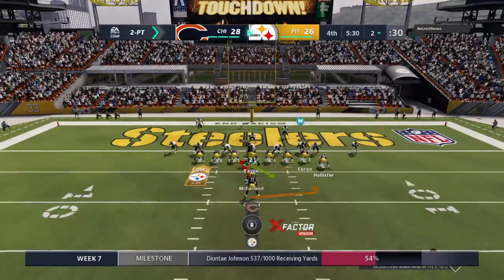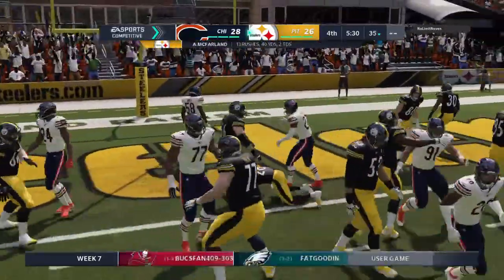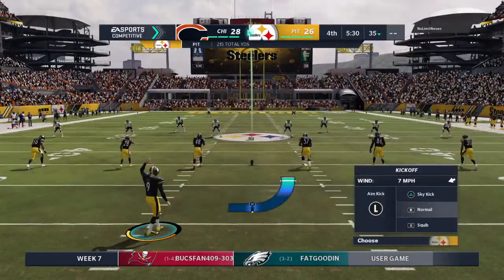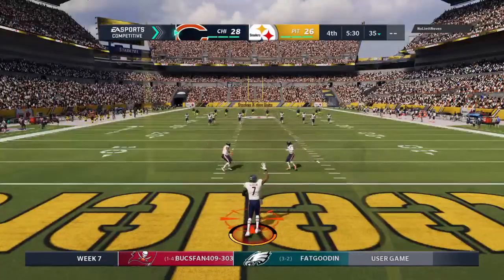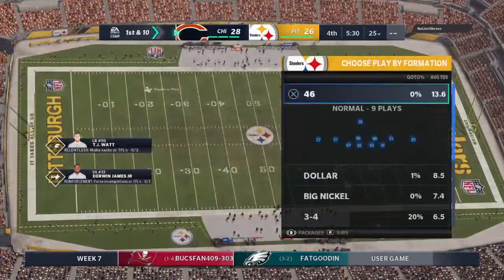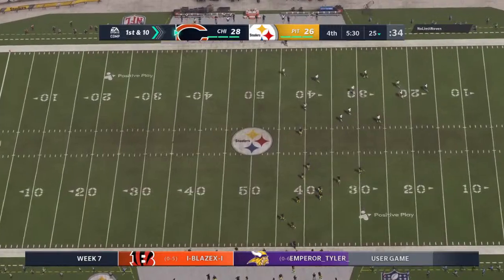Here we go now as we get set for a big 2-point conversion. They'll try and run it in, but he is not going to make it. It's a big play by the defense, and they're going to hold on to their 2-point lead. Boswell now to kick it away after the touchdown. Fair catch made at the 25-yard line. The Bears take over 1st and 10 at their own 25-yard line.